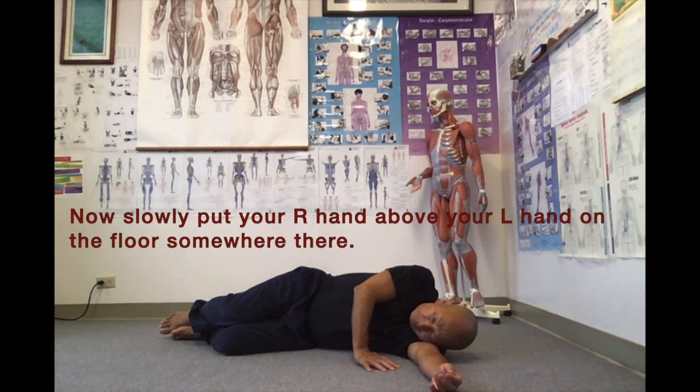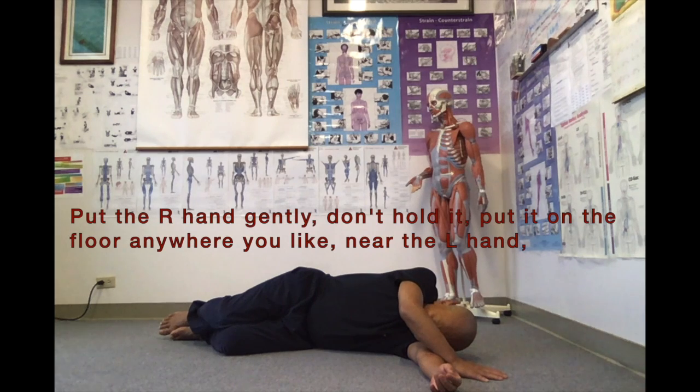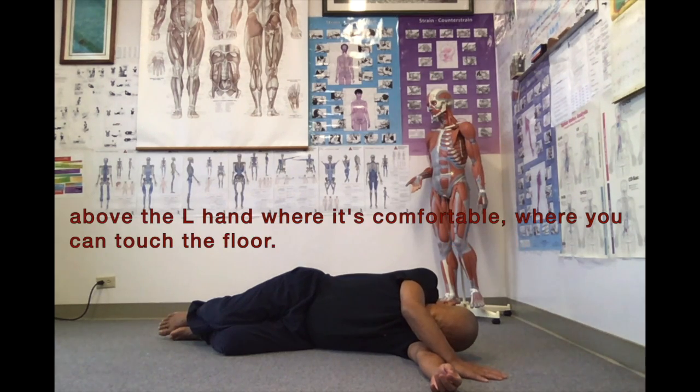Now slowly put your right hand above your left hand on the floor, somewhere there. Put the right hand gently. Don't hold it. Put it on the floor anywhere you like, near the left hand, above the left hand, where it's comfortable, where you can touch the floor.